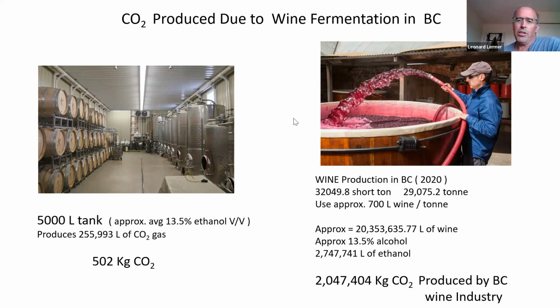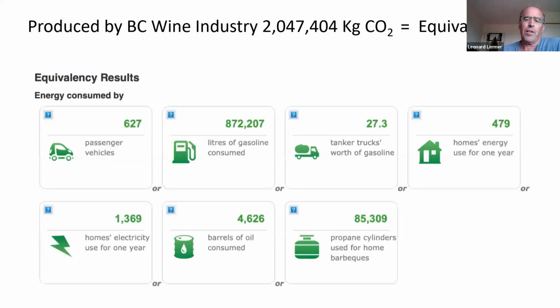For BC, I'm using data that I got a few years ago from the tons and converting it into the amount of wine that was produced. UC Davis has about 80%, and I'm using that to get a ballpark figure of the fact that in BC alone, we produce about 2 million kilograms of CO2. So 2,000 tons of CO2 across BC from the wine fermentation industry. So we wanted to really focus on what can we do with that and how can we trap it and come up with a way of doing it that was efficient.